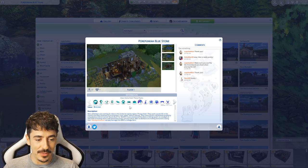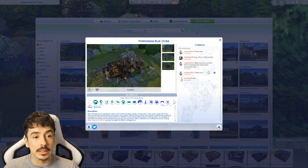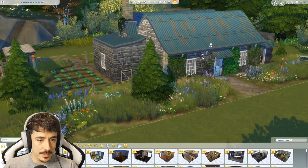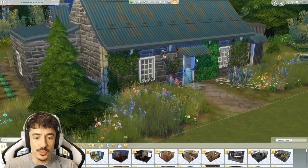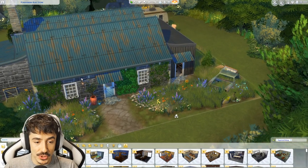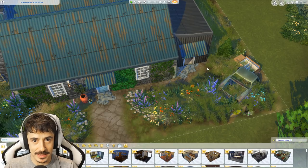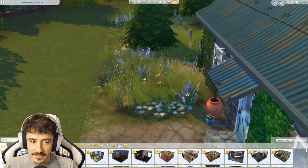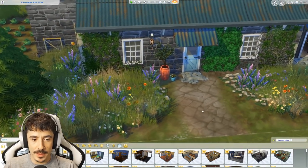Really, really cute. I think what we'll do now is go over and have a little look at the actual build in question. So here we are, my darlings. We are at the build. This build is so well done. Your landscaping skills, your terrain painting skills. Are you an artist or something? I'm just getting a vibe from it. It's just perfect. Everything about this is perfect.